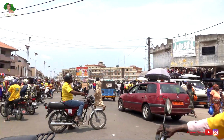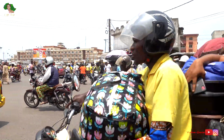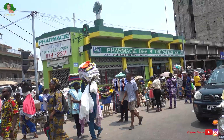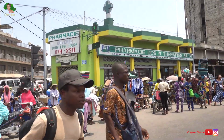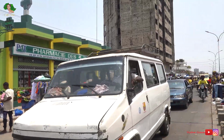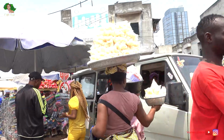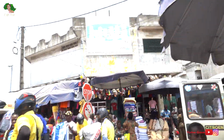Okay, let's cross to that side and see what that side looks like. Brass being sold there and some other clothes. Another thing here in Cotonou, you see they hawk clothes on the head, like they put the clothes on the hanger and then hawk it on their heads, like you see over there. You also notice a lot of street food being hawked, like street snacks being hawked in Cotonou when you come here. It's another one.